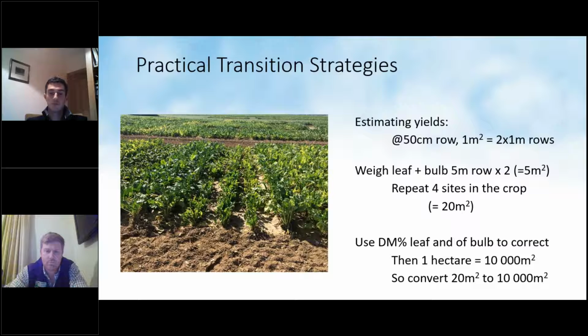So what we can say for this is that if we've got a 50 centimetre row precision planted crop, then in 1 square metre, we're going to have 2 rows of 1 metre each. So that means that's 1 metre squared out of the 10,000 metre squares in the hectare. So what that means is we have the opportunity to weigh this accurately. And what we do is we take 5 metre rows, and then we use that row and the row next to it. Now, because we're using the 2 rows, that means I have 5 metres squared. And we would repeat that at another 4 sites across the crop.